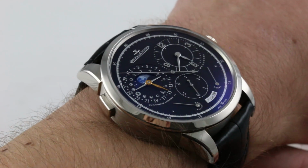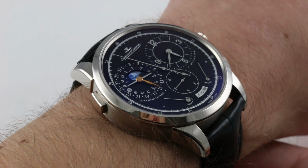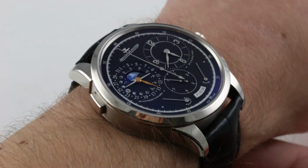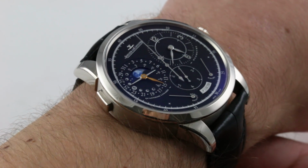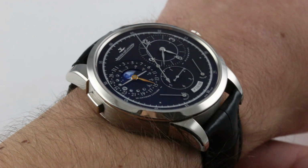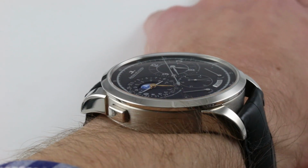Today we have a real treat, a variation on a personal favorite. It's the Jaeger-LeCoultre Duometre, a Quantieme Lunaire Limited Edition of 200 pieces with black grained dial and white gold case. You can see this 2011 limited edition of 200 pieces and purchase it on our website.